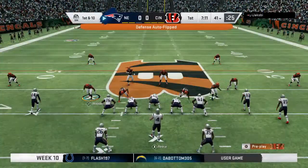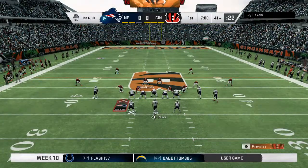Come on, set. Entry Gator. Get in the weight room. Get in the weight room.